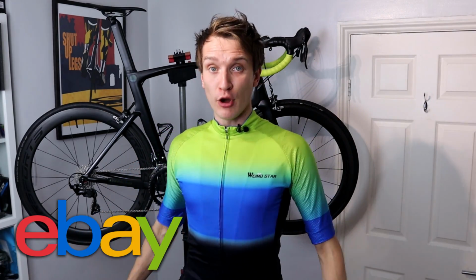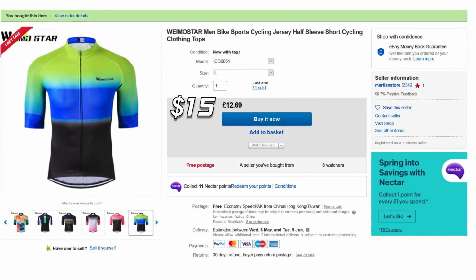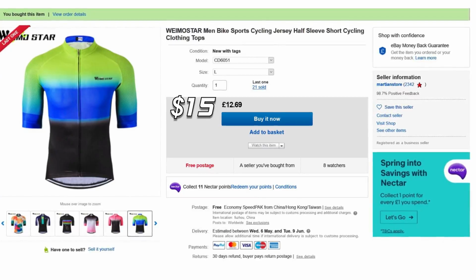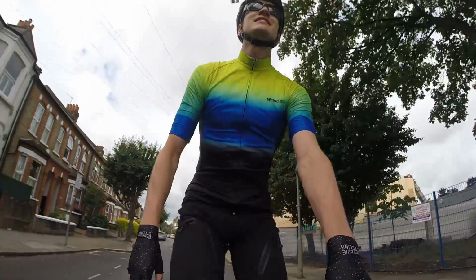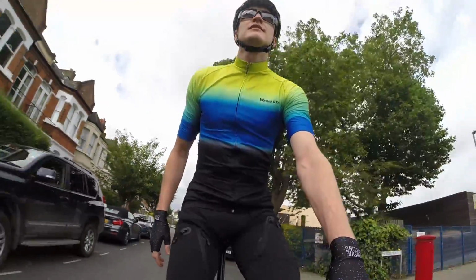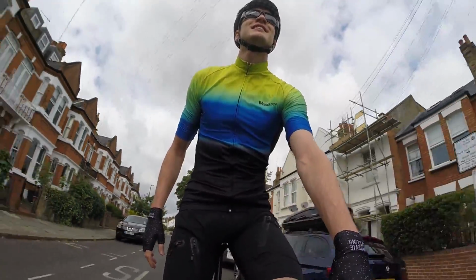So yeah, I picked up this jersey here from eBay, and it's from a company called Weimostar. Yeah, I'd never heard of it either. And it cost me £12 or 15 bucks, there or thereabouts. One thing quickly worth noting about these cheap Chinese jerseys is that if you're used to buying in EU/US sizing, so I was a medium in the LeCol, you generally go a size bigger. So this is a large. Anyway, let's crack on with the comparison.